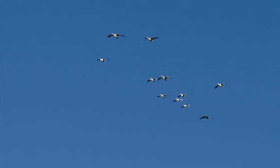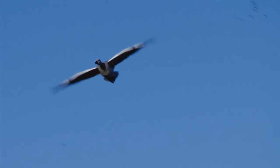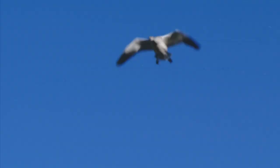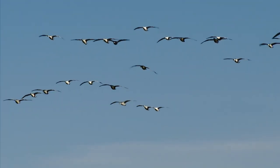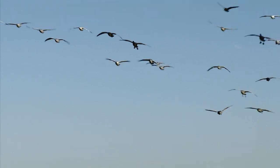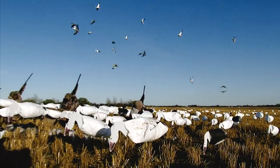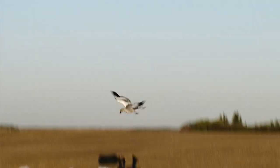Let's see if we can get this flock in. On the right flock, lower bunch. Go, you yellow wind. I'm on them, so y'all wear them out when they get in there. Ready? Yeah. Get them, boys! Couldn't help myself.